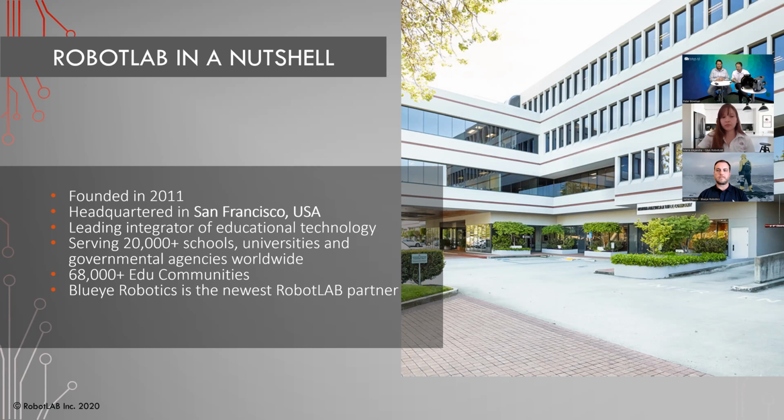So it doesn't have to be educational. We're also working on the completion of research labs. We're also working with companies that want to do research and are creating a new lab around AI, for example. So that's basically what we do.